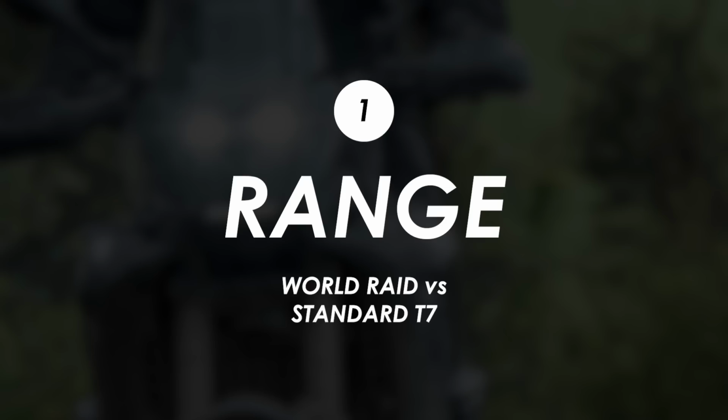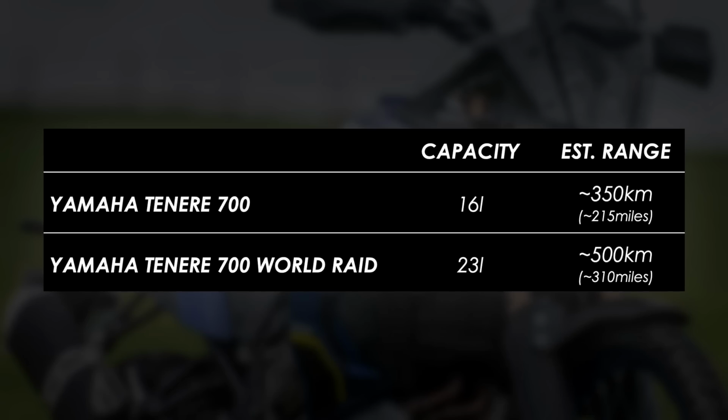And I think that rounds off all the changes, but clearly there are some obvious reasons to go for the World Raid. Firstly, the range. I mean, that extra 7 litres of tank capacity pushes the total range up to an estimated 311 miles. That's almost 100 more than the standard bike, so if you're someone who likes to tour on a bike like this, or if you often ride in remote locations where fuel fill-ups are few and far between, then clearly this is the one to go for.